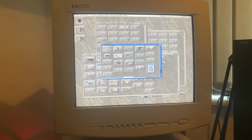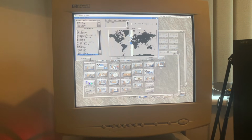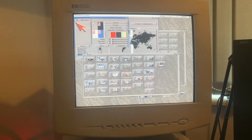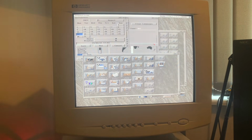So I've got it connected up to a HP 17-inch CRT monitor, an SVGA PC monitor, and I'm displaying Workbench at 800 by 600 resolution via the Picasso 2. And as you can see, that gives me a nice amount of screen real estate, and everything looks nice and sharp, and I'm running this in a 24-bit color mode. And I'm also running Magic Workbench on here, which was an icon replacement package that came out around 1994.